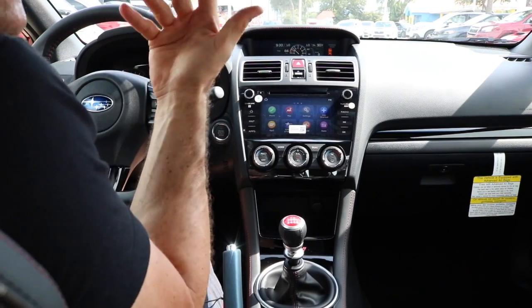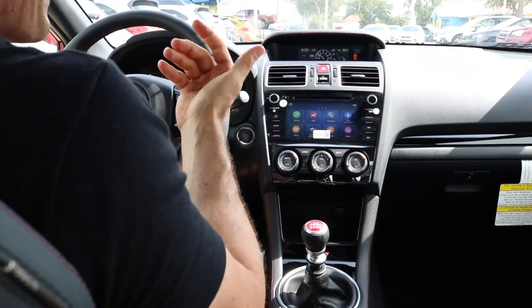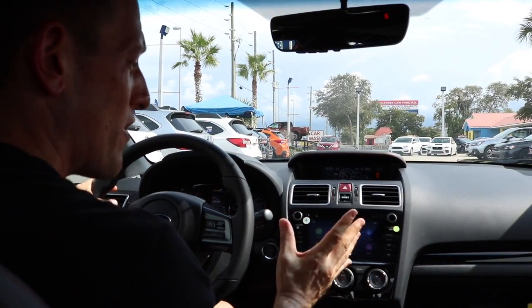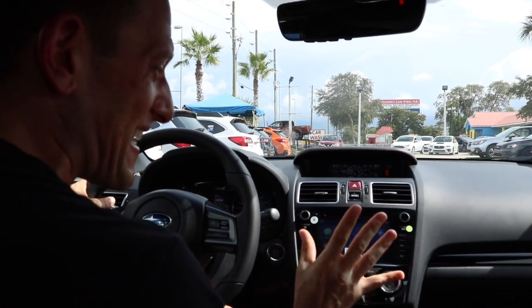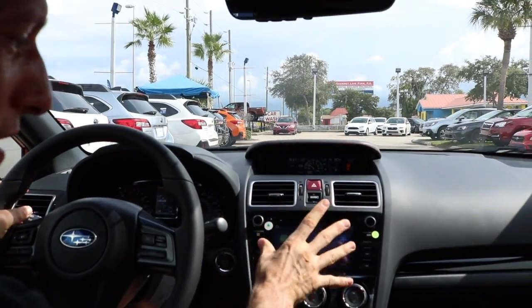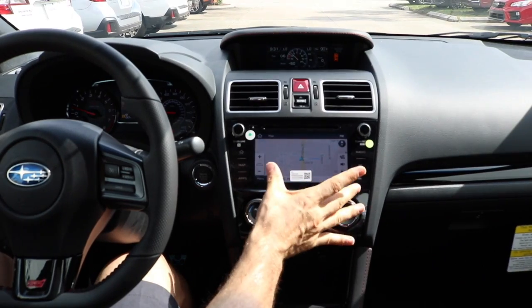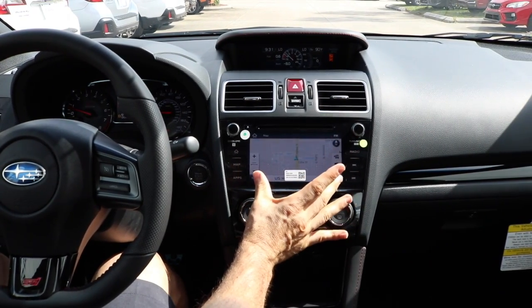It is a plus, especially if you've never used Apple CarPlay. It's wonderful to be able to text somebody and not have to touch your phone or anything. You just talk and the text gets sent. It's wonderful. Let me show you some of the things I don't love about this infotainment. So when I hit map, that's the map. It's a very, very small size screen.